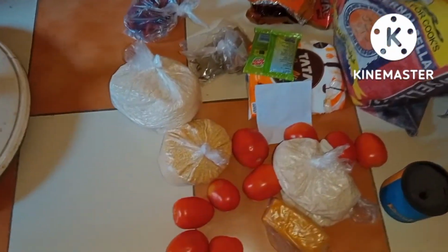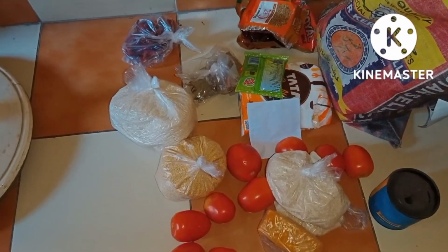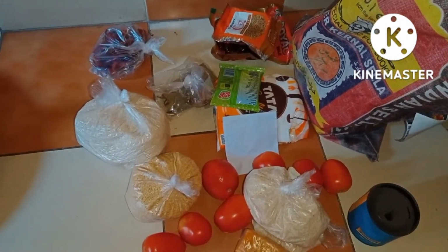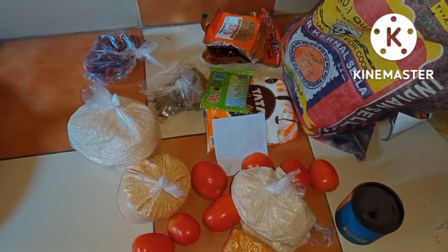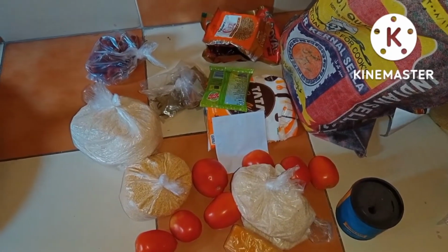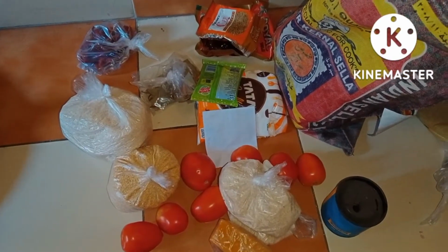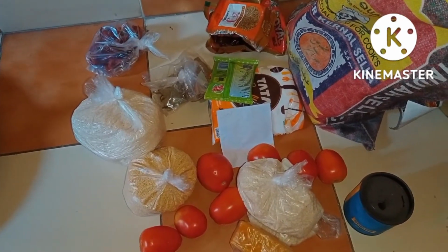Now my wife is cooking the bhog, which will be served to the goddess Lakshmi, and then after the puja is over, we will have a few guests at home who will have the bhog, or the food items which will be cooked. Now my wife is fasting because it is important. It is a belief that while you are cooking the bhog, you need to fast. So stay tuned, I will show you more on the Lakshmi Puja.